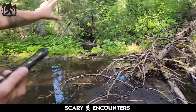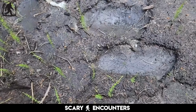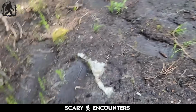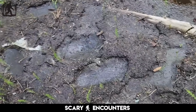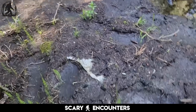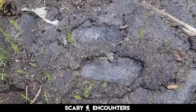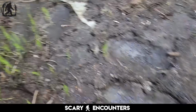There's no evidence of bear or elk. It's as if the creature that made them chose its path carefully, sticking close to the muddy edges of the water, staying hidden beneath the cover of the thick underbrush. They wonder aloud about the possibilities, noting the differences in size between some of the tracks, perhaps indicating more than one creature. One impression looks smaller, as though it may belong to a younger individual following an adult. The evidence points to a pattern, not a coincidence.